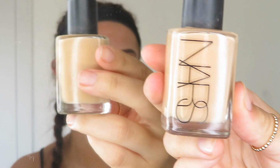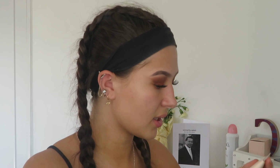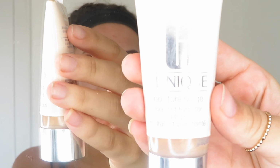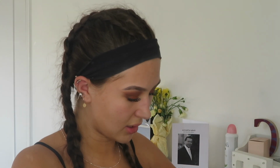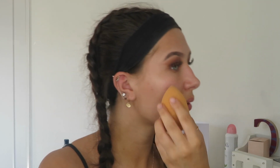So this is the foundation I use. It is the NARS Sheer Glow in the colour Medium 4 Barcelona. I've used this foundation now probably for the past 2 years, and it's honestly my favourite. I just squirt 2 pumps on the back of my hand, and then I mix it with the Clinique Moisture Surge. It's sort of like a tinted moisturiser. This is what it looks like, and this is just in the shade Universal Light Medium. And I don't know, I mix these two together just because I feel like it looks a little bit better. I've just dampened my Real Techniques beauty sponge, and I'm just going to put this on my face.